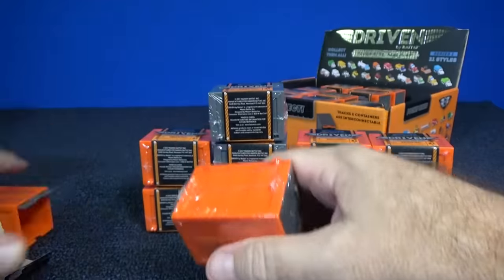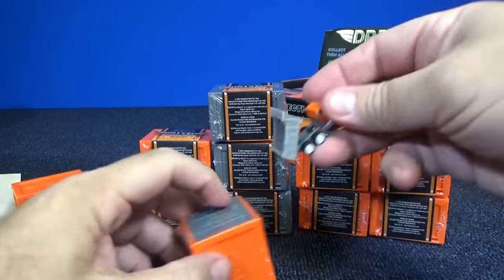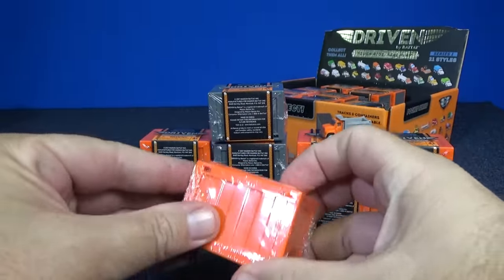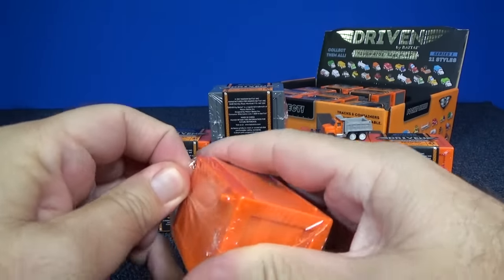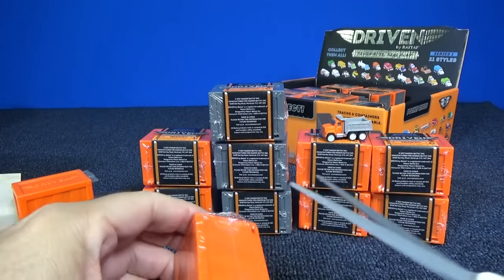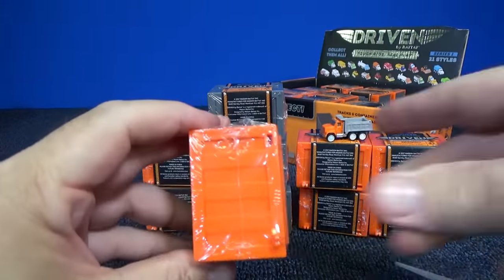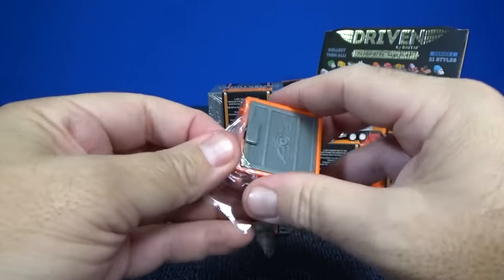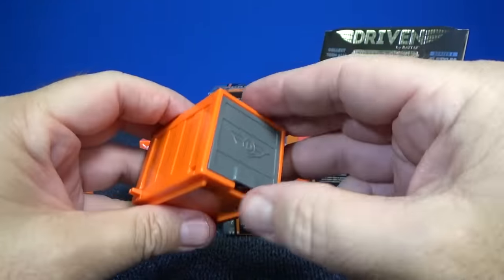Now, where's that vehicle that I got? Here you go. Got an orange dump truck. Let's see if it's the same one. Because if it is, then you just look for number one, and then you know you're going to get the orange dump truck. If you want extras of the dump truck, you can buy more number ones. Or if you don't want it, you don't buy a number one. We're going to find out.